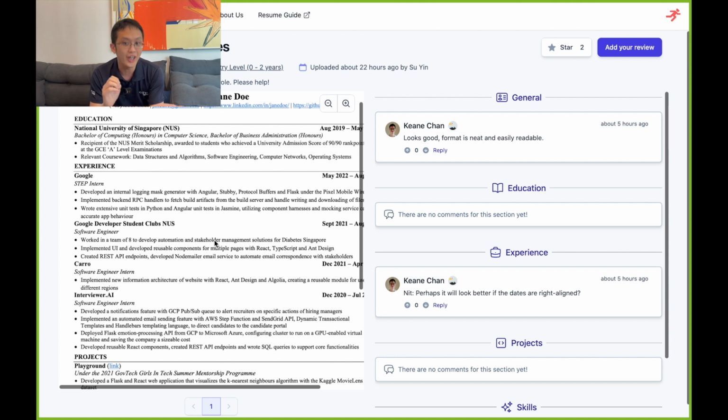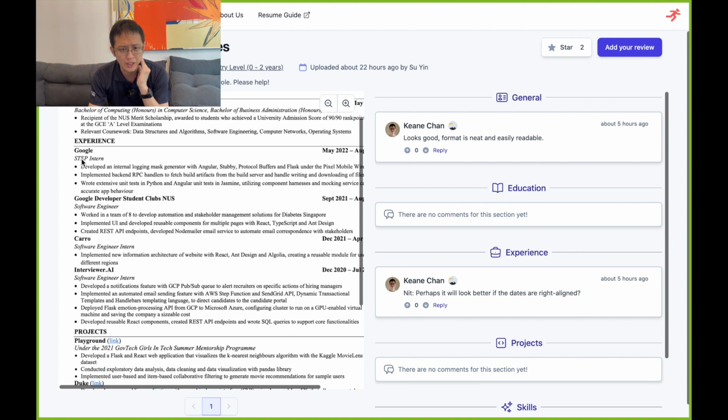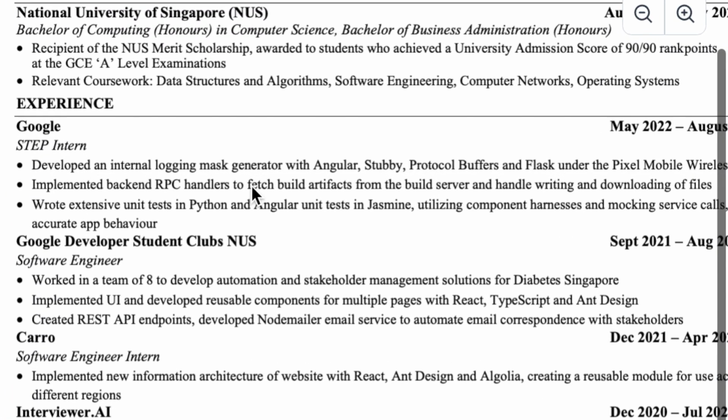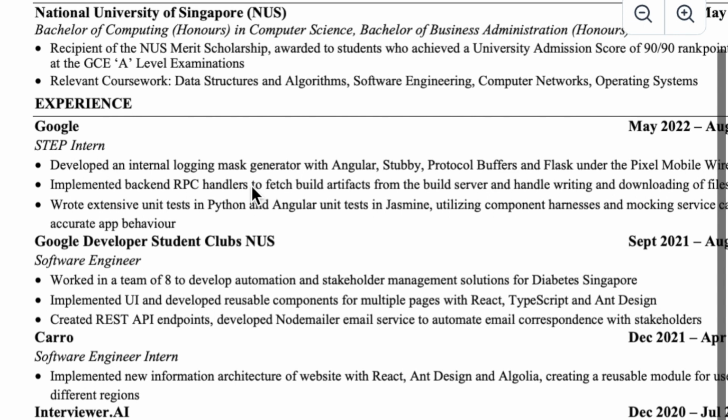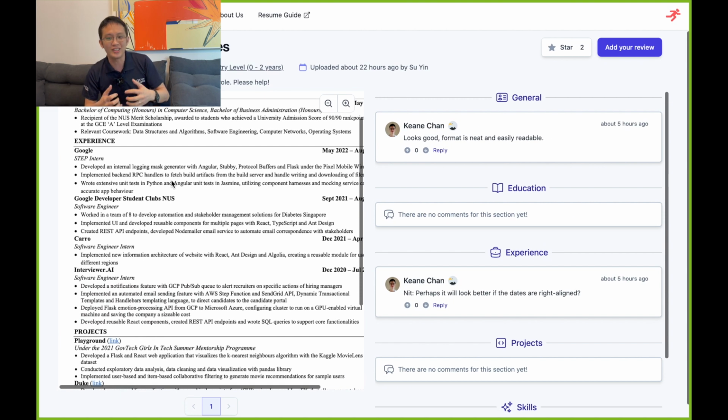actually has done. So Step Intern, as I understand correctly, that's a particular internship program that Google offers for a particular segment of university students. I think it's really commendable that despite his relative youth at university, this person has actually gotten as far as implementing RPC handlers. And I understand that this is not a trivial thing. This is not as if you're building a RESTful API and stuff like that. I think that goes one step further.